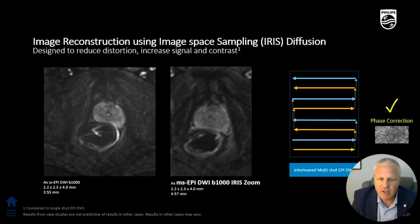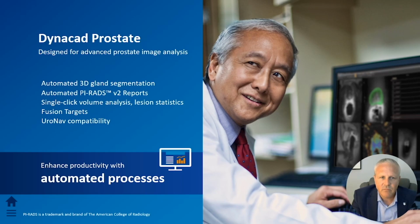If you want to do EPI based imaging but your patient shows up really unprepped, a lot of times that's just a call to reschedule and get them prepped properly, but using things like iris diffusion, which is a phase correction built in. It's an interleave multi-shot EPI diffusion scan, slightly longer than a standard diffusion scan, but at the same time, maybe you're not rescheduling this patient because of the distortion that would be caused by the air in the rectum. Many of you are probably familiar with Dynacat Prostate.